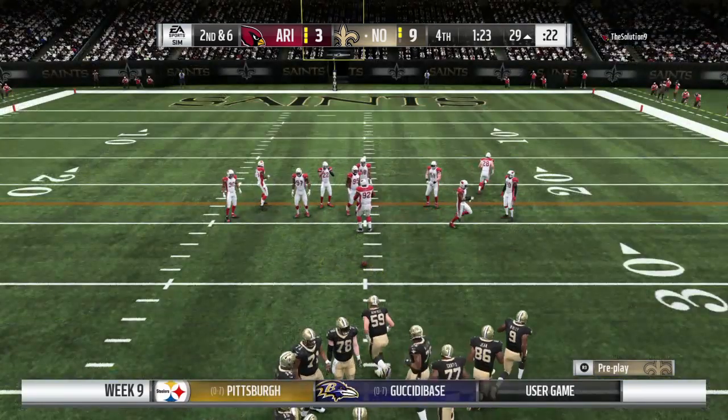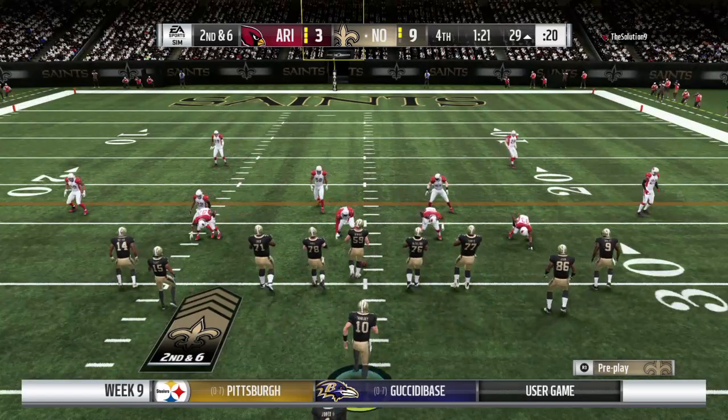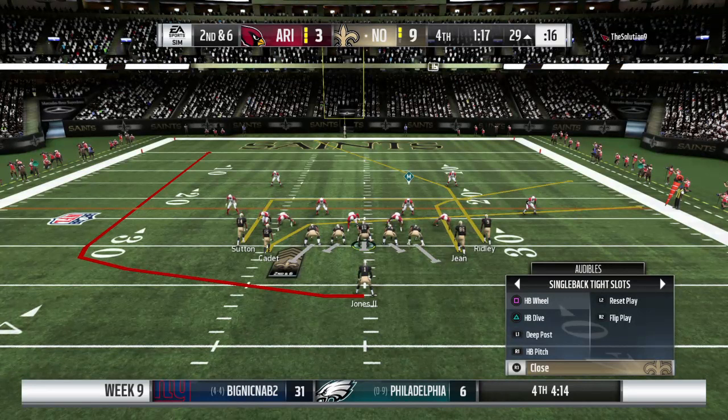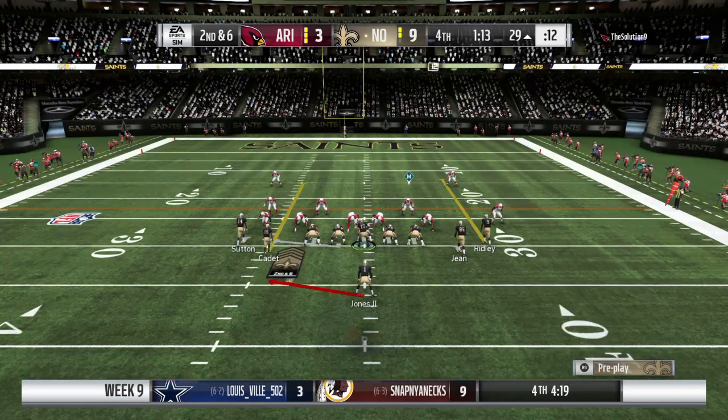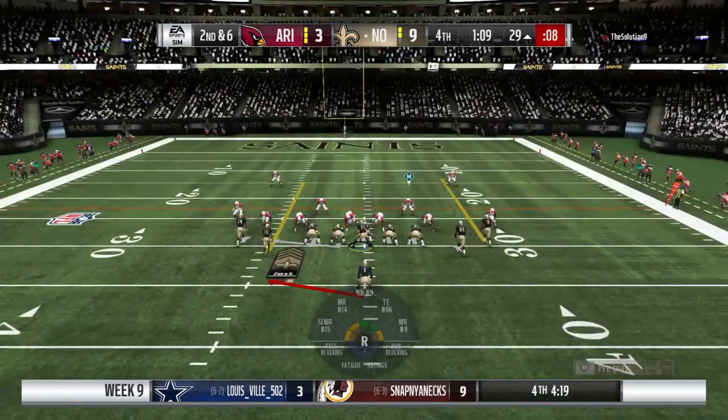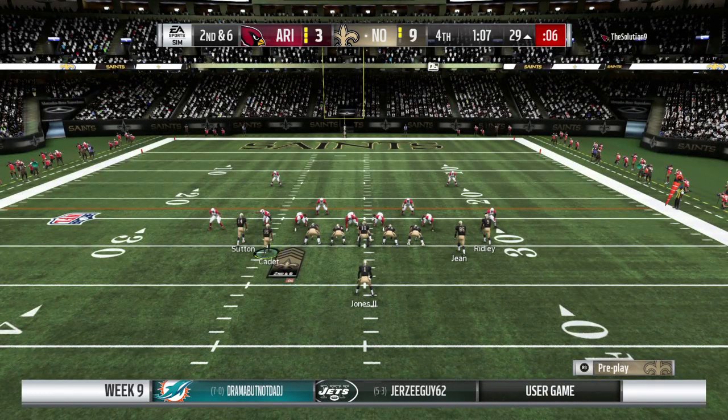Let's go. 4 down. Check it, hot read. Bang! Lock in. 6. Gotta go.